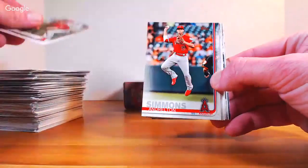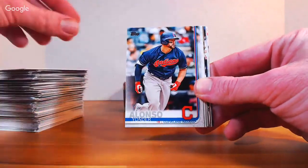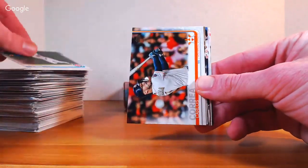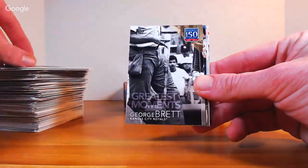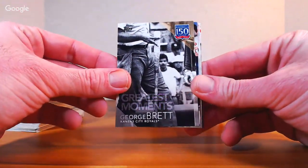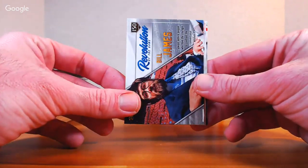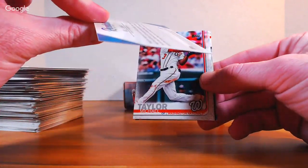Goldschmidt, Simmons, James McCann, Yonder Alonso, Odor, Correa, Bogaerts, Greatest Moments, George Brett, Pine Tar Incident, Revolution of the Game, Bill James. This does not have a team. Oh.